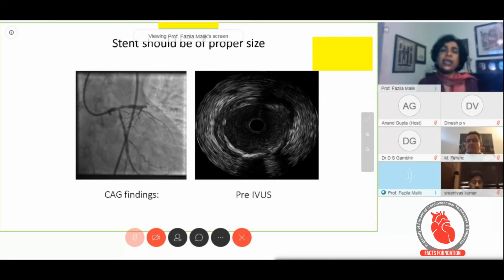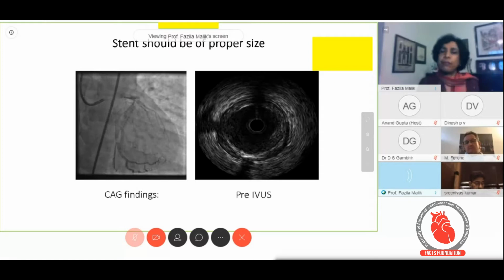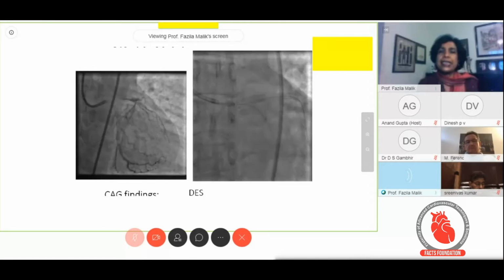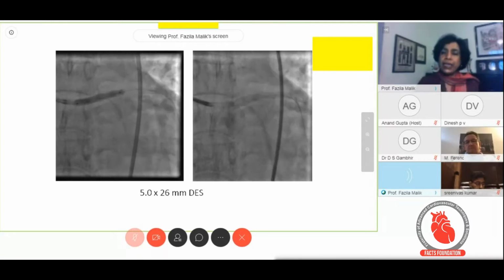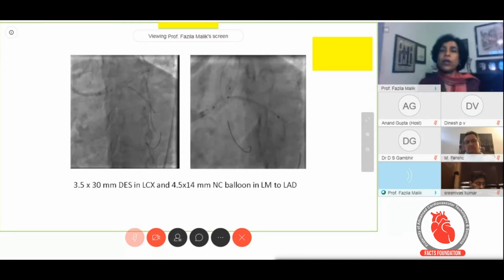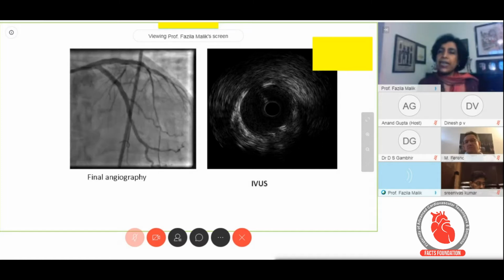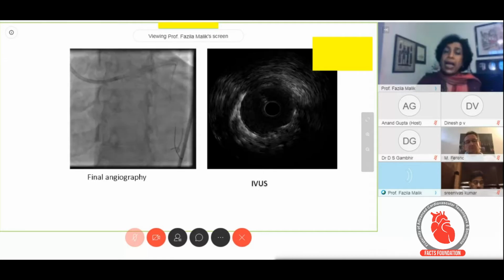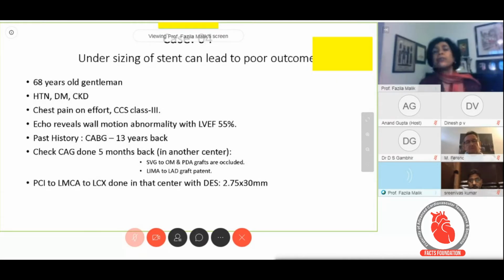Like in this patient, we did a pre-procedure IVUS and we found that the size of the left main was 5 millimeters. So for this patient, we took a 5x26 drug-eluting stent and we deployed it from left main to LAD. We did a TAP technique here as well. And after final kissing and proximal optimization, we did IVUS, and we saw in the IVUS that the stent was both properly sized as well as properly apposed. And if you use an undersized stent, this can lead to unforeseen consequences and poor outcome.